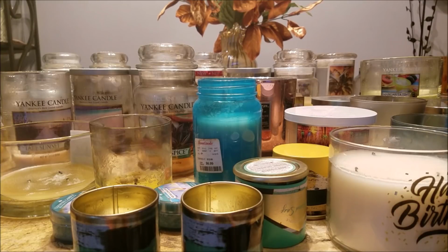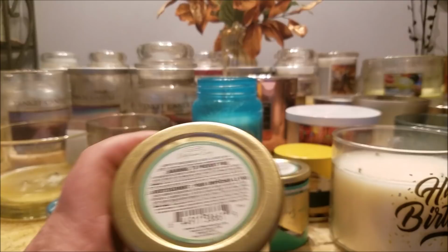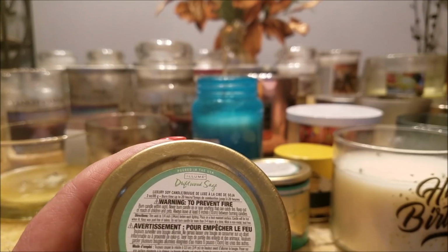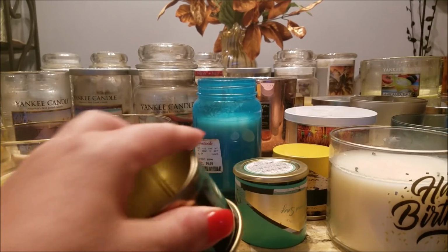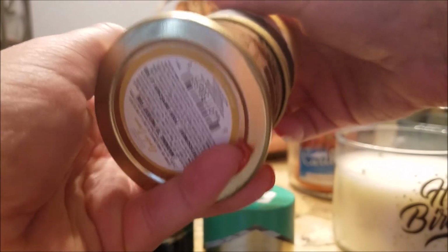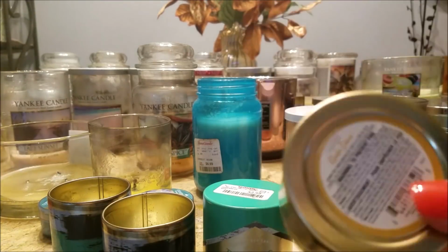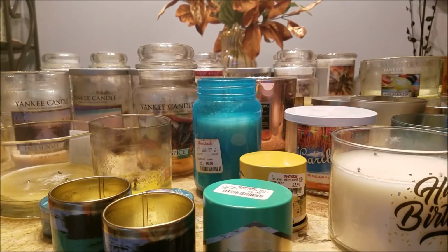I'm going to start with these little guys here. These are some candles that I purchased at TJ Maxx. They're from Illume, and I haven't really experimented with the Illume candles before, so I picked these up. These are all driftwood and sage, and then this one is amber leaves. Now, I really like the amber leaves. It's just a nice, beautiful amber, almost like a powdery type scent.